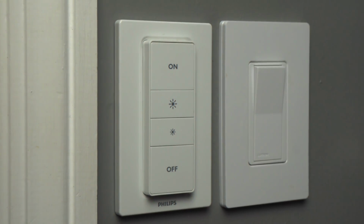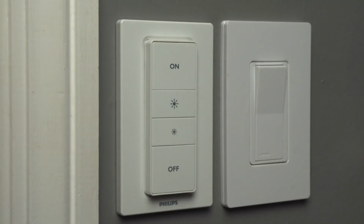Philips Hue also makes some light switches that can be mounted to the wall with double-sided tape, and they look just like a regular switch. Another great option to keep it simple.